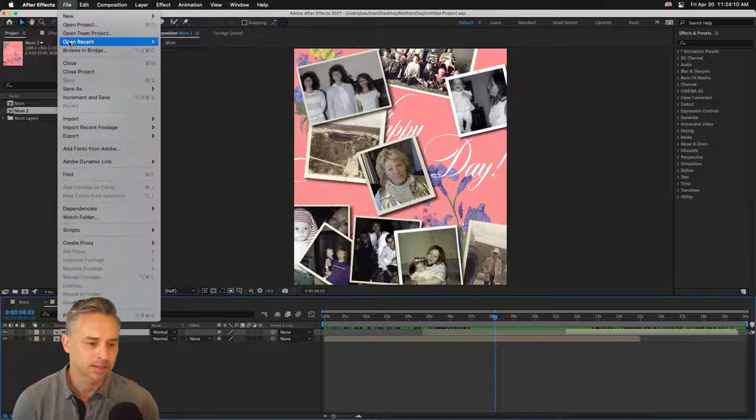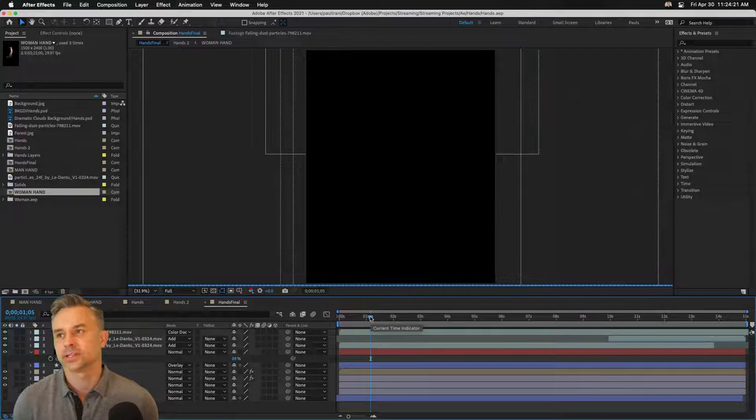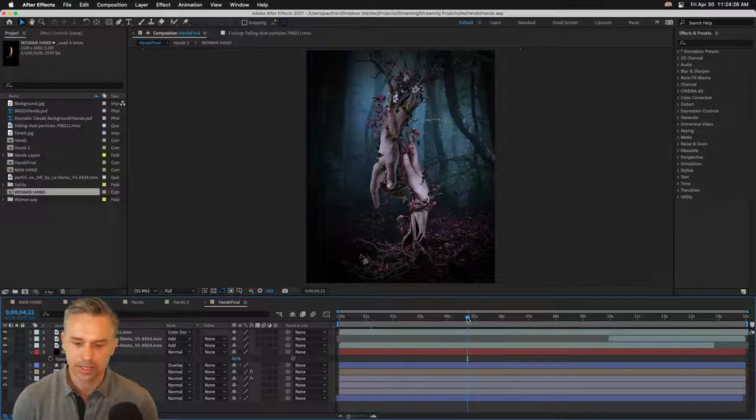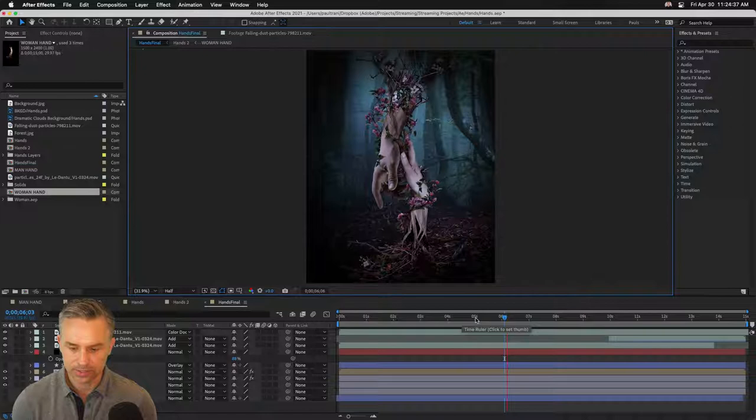Just to show you what a finished project looks like. Here we have these lovely hands that I showed you earlier. We'll give it a chance to load up. All came from Photoshop, right? We could see everything kind of start to come together slowly. Come on, buddy. Welcome to rendering, huh? Let's drop the quality down. And this is my hands final.